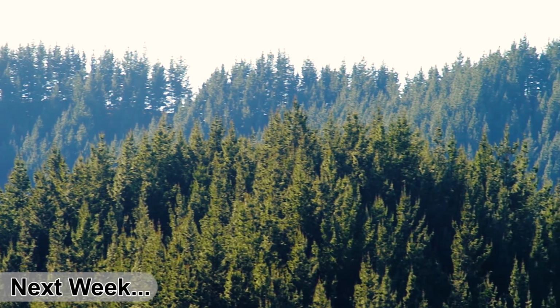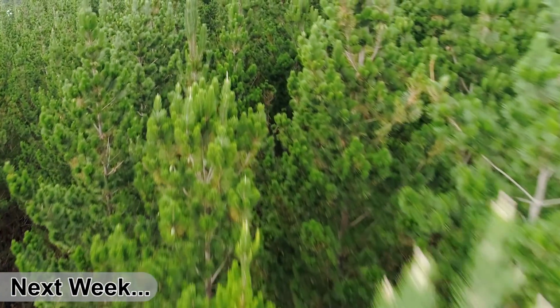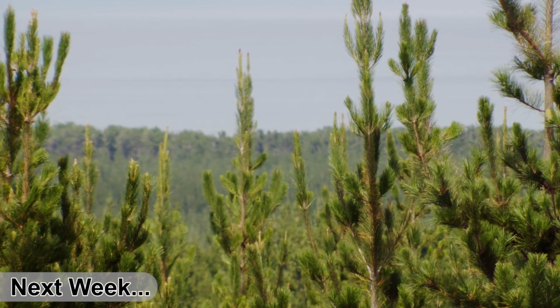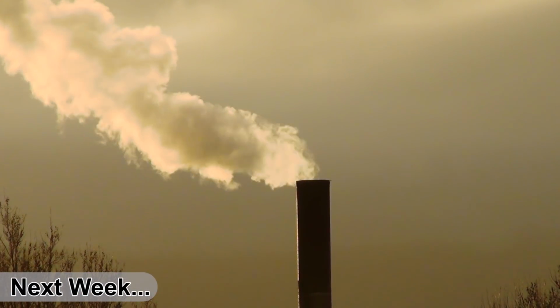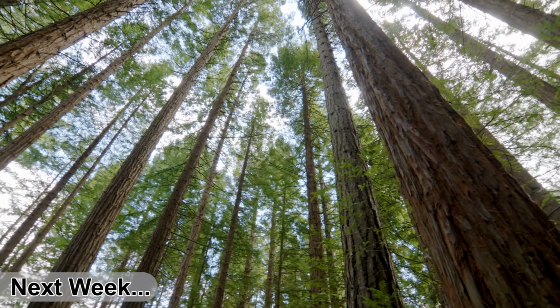Next week on Forest Call, we find out the details of the biggest deforestation proposal in New Zealand's history. A lot bigger than the 1 billion trees. All for the purpose of sequestering millions of tonnes of carbon emitted by industry and livestock into trees to do New Zealand's bit to fight climate change.